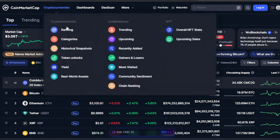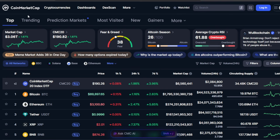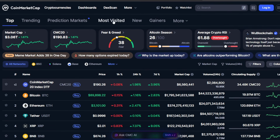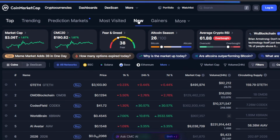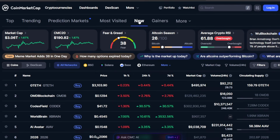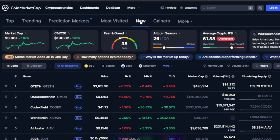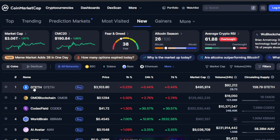So here you can come over to CoinMarketCap, just their complete fresh homepage. And then right at the top, we can see trending, prediction markets, most viewed. I'm going to click on new. What I am now looking for is the newly listed or newly added coins in the crypto market. And we can now see there is a list of coins.